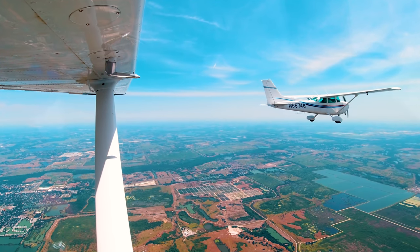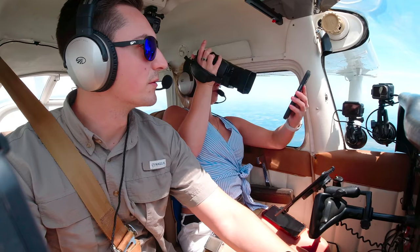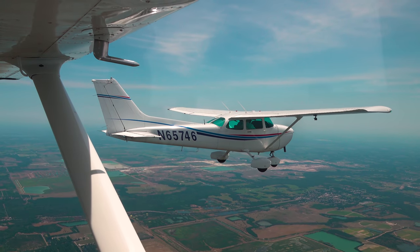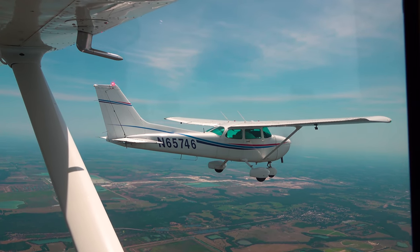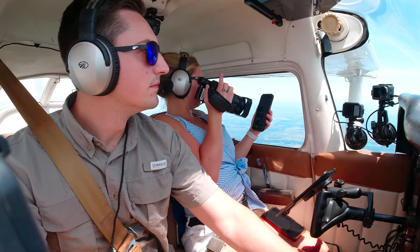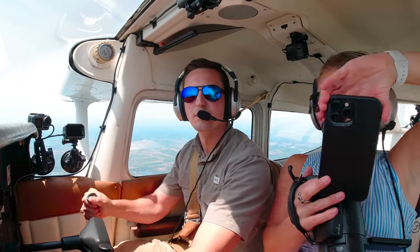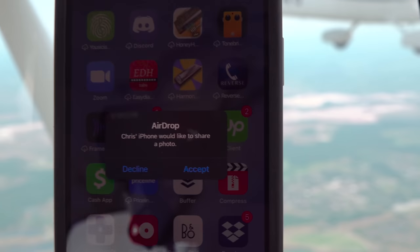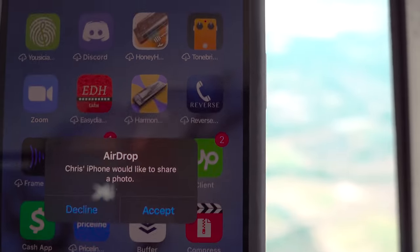Let's try to do an airdrop. You got your phone open, Chelsea? I got it open. Were you able to send something? Your name popped up, but he's checking to see if he can do it. Chris is determined, but I have no faith. Tell Chelsea to move her hand from the back of the phone. We got it. You get it? Yeah. It worked? Yeah!